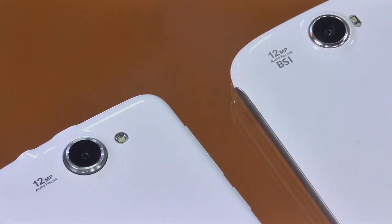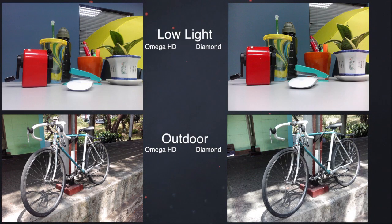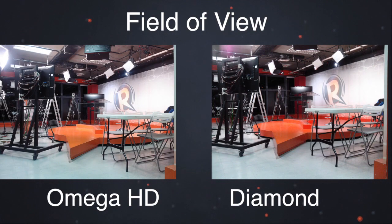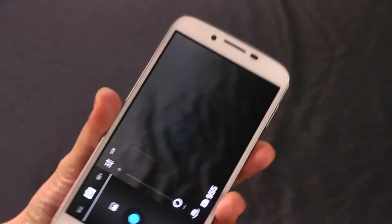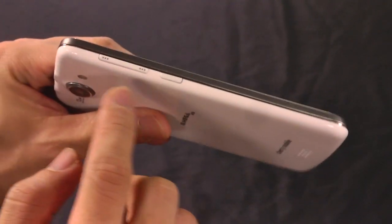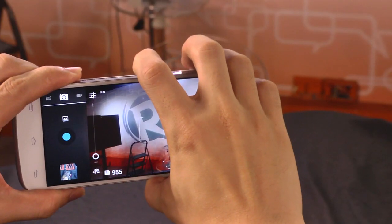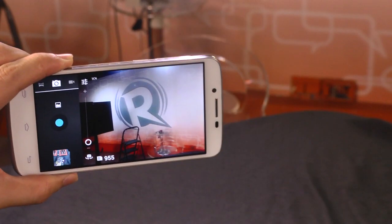Round 3. Camera. As for the camera, both sport 12-megapixel main shooters. There was not much difference in the quality of the photos, in both low light and outdoors. Daylight shots on the Omega HD were a bit warmer, and the Omega had a slightly wider field of view. The Omega HD also has a dedicated camera button, which may or may not be an advantage, considering it's a little awkwardly positioned. For this round, we declare it a tie.